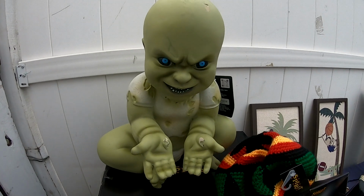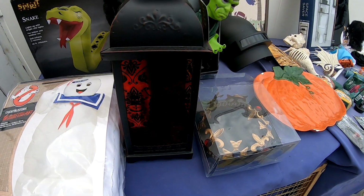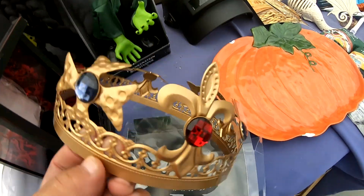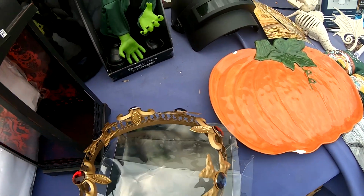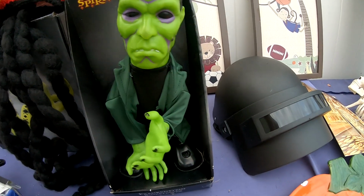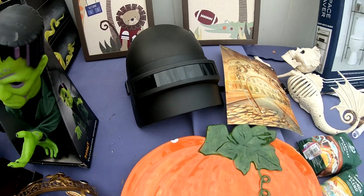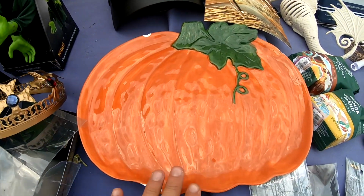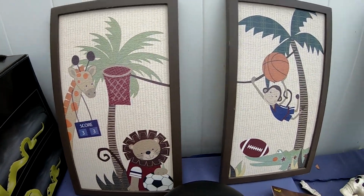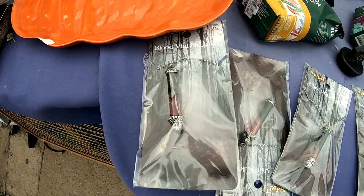And here we got this zombie. Look at this, guys. And here we got this candle light. This one's really nice. We got this crown. And here we got Frankenstein. We got the helmet right here. We got this pumpkin tray. And those two frames, they're really nice. And here we got Capullo's blood bio necklace.